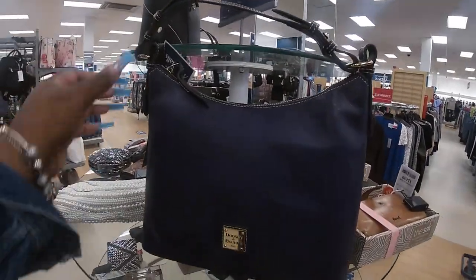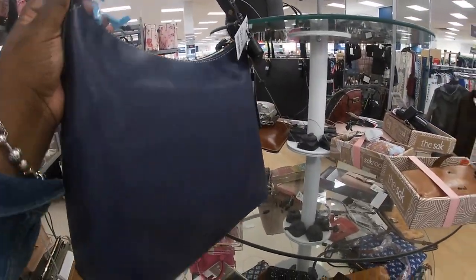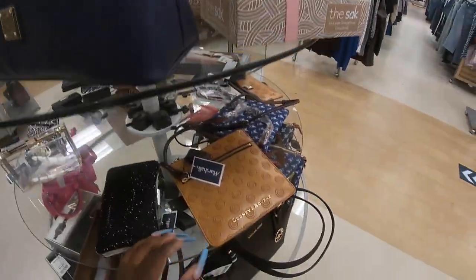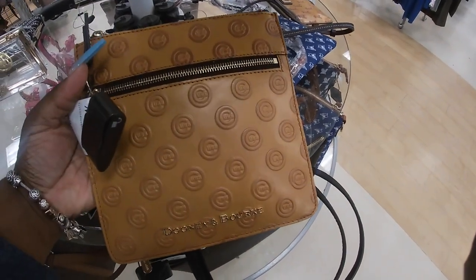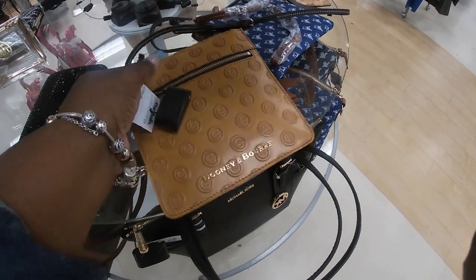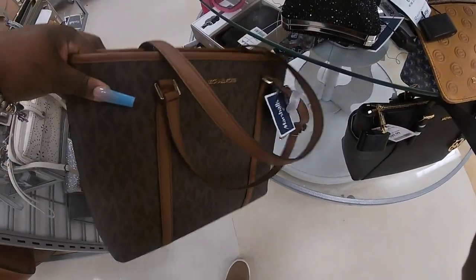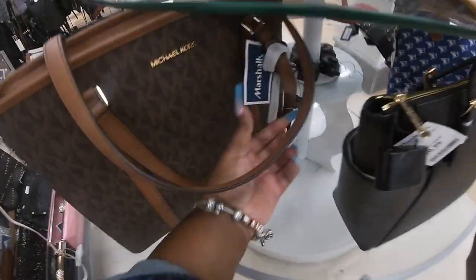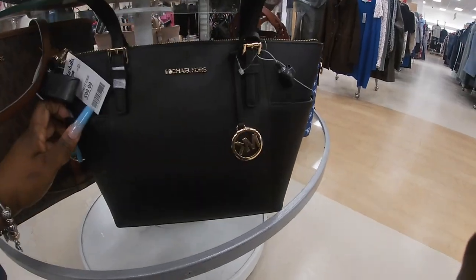Pretty Dooney and Burke. $129. We also have this one for $60. Oh, it's a Cubs. Okay. Not a Cubs fan, but okay. This Michael Kors is $100. And this one is $100.